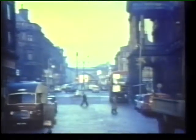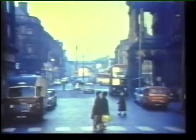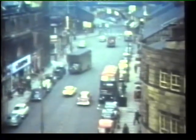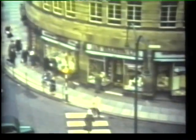Down the commercial corner. This is in the 50s. The type of vehicle being used in those days. The lamp standards in the middle of the road. And as we look down to the railway arch, the old removal van coming down to Cavendish's.